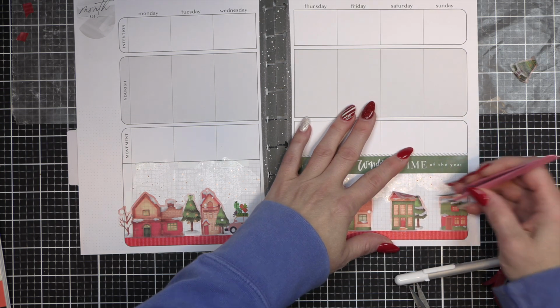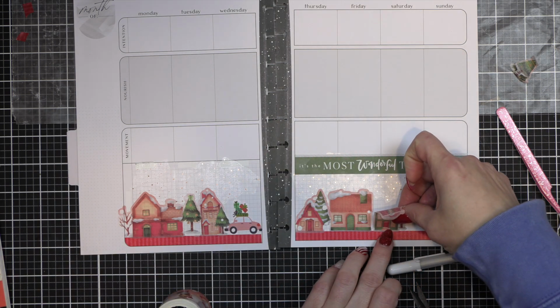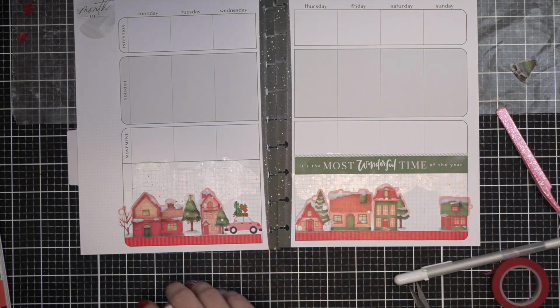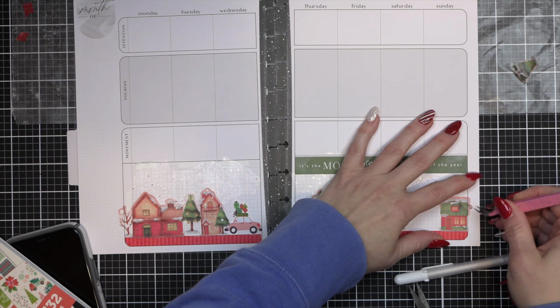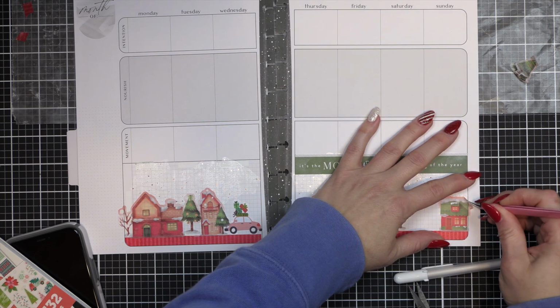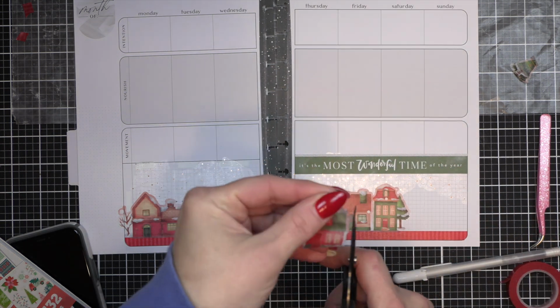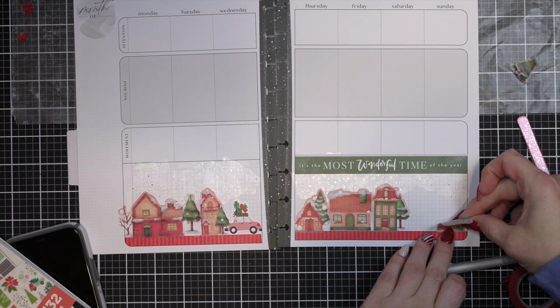I wanted to mention with this washi tape, if you are a card maker like me, these would make amazing cards. Because you're getting this roll of washi that has so many houses and things in it and the cute critters, don't be afraid to use them on your cards because I think they would make amazing embellishments.